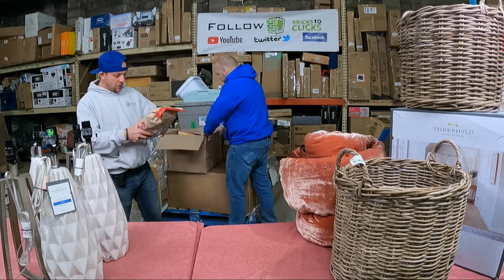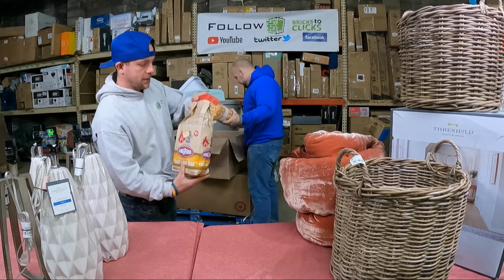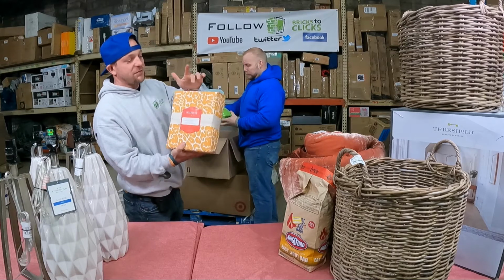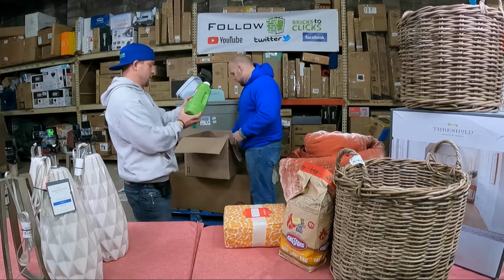There you go, some more little guys here. We're gonna have to do these at like $3 a piece. Easy light bag. We got some Opal House sheets. Man, these sold quick. This specific style sold quick with that design on it. I feel like that's going to your house.